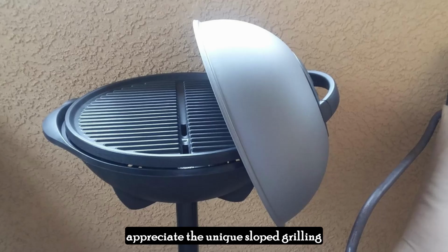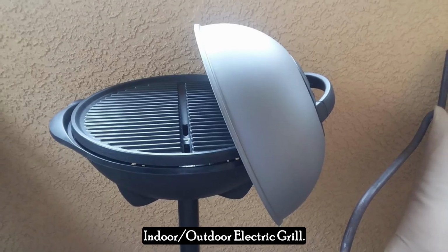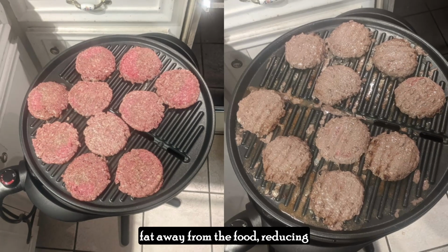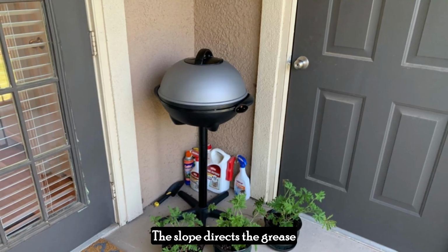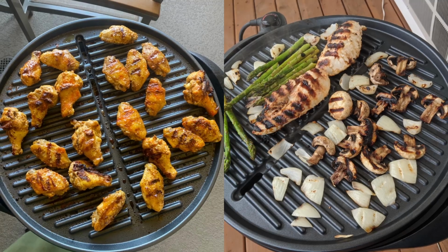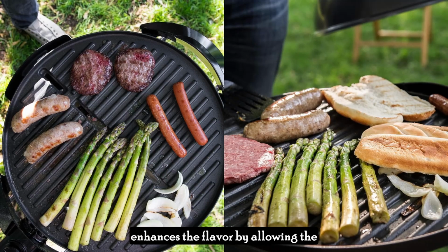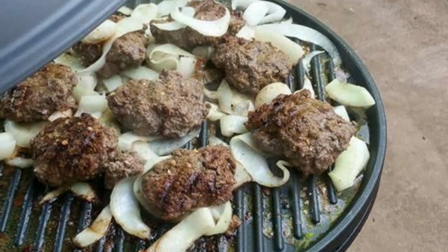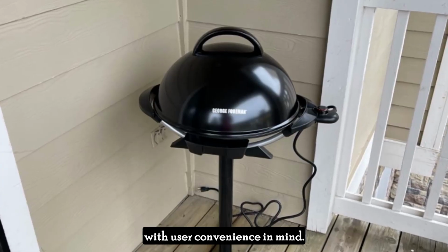Health-conscious grillers will appreciate the unique sloped grilling surface of the George Foreman Indoor-Outdoor Electric Grill. This design helps drain excess fat away from the food, reducing the fat content by up to 42%. The slope directs the grease into a removable drip tray, making it easy to discard. This feature not only results in cleaner, healthier meals, but also enhances the flavor by allowing the food to grill in its natural juices.